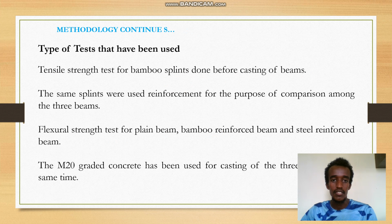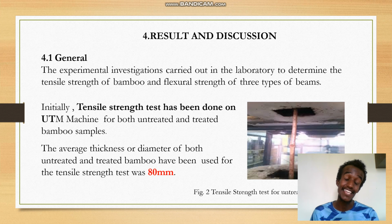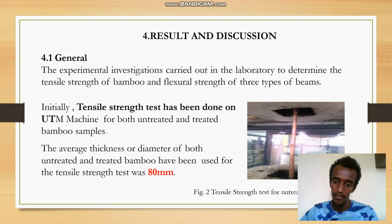The tests being used are the tensile strength test and the flexural test, using the UTM machine and the loading frame. Results and discussion, chapter 4. Initially, the tensile strength test was done on the UTM machine for both untreated and treated bamboo samples. The average thickness or diameter of untreated and treated bamboo used for the tensile strength test was 8 cm or 80 mm.